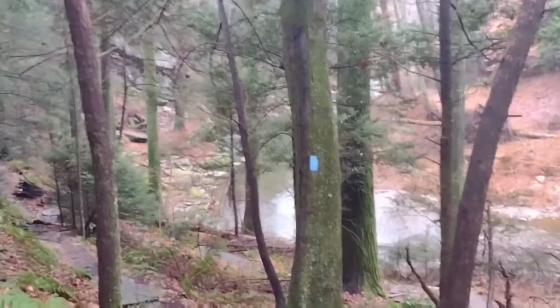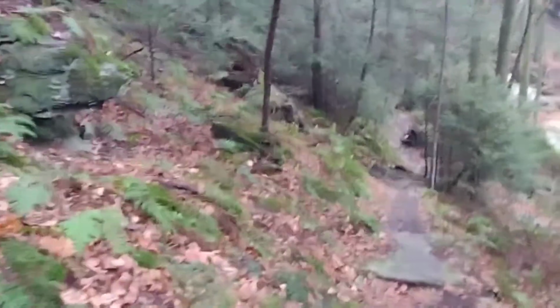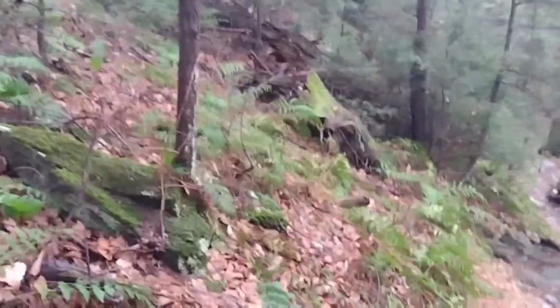I thought the waters were a lot. Whoa, you all right? Yeah. I don't know if the camera fired up in time. I think I just missed that. Oh, I'll do it again.